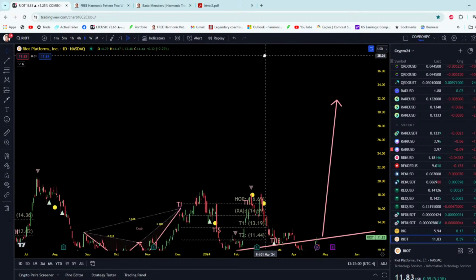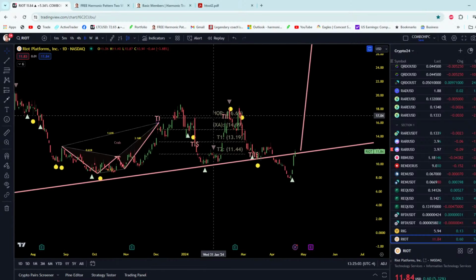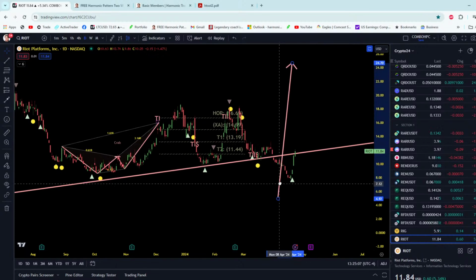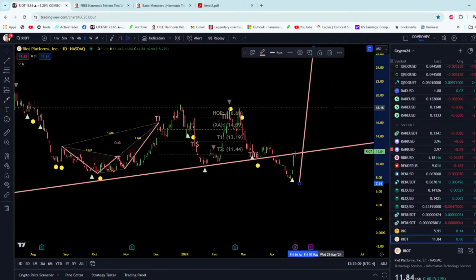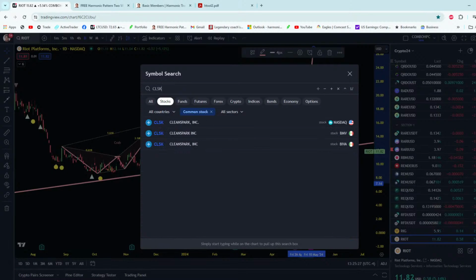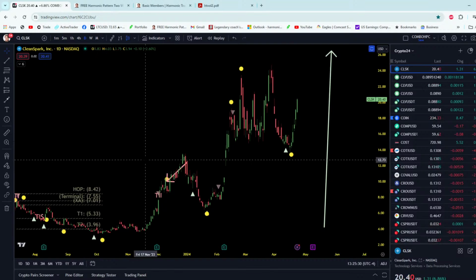If we don't run into some patterns like we did back here, perfect type 2 crab, we'll see. But I think Riot's ready to go. Continue higher. 1660 immediate target, and then the big type 1 on the weekly. Are they going to go? Because they don't really have a reason to sell anymore. The halving's done. Time for them to do their move. Really clean spark. Probably the strongest of all of these.